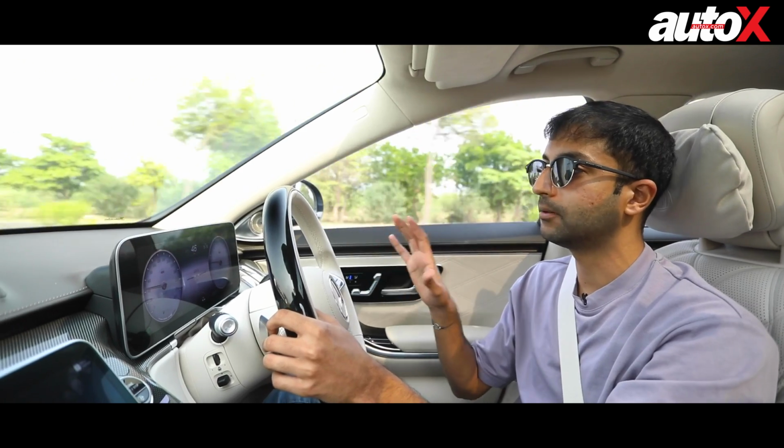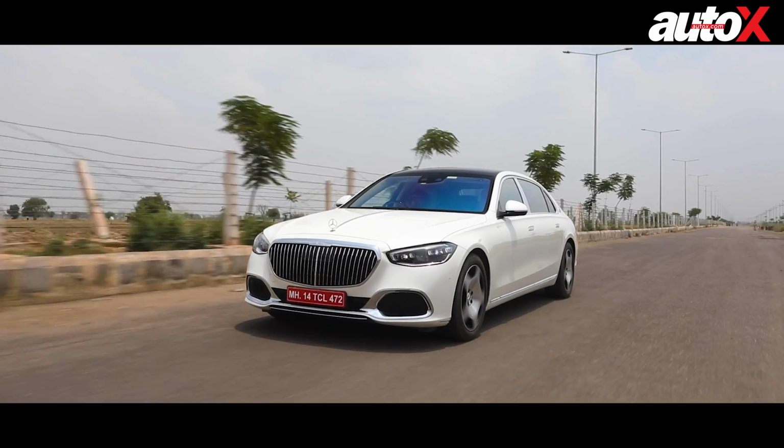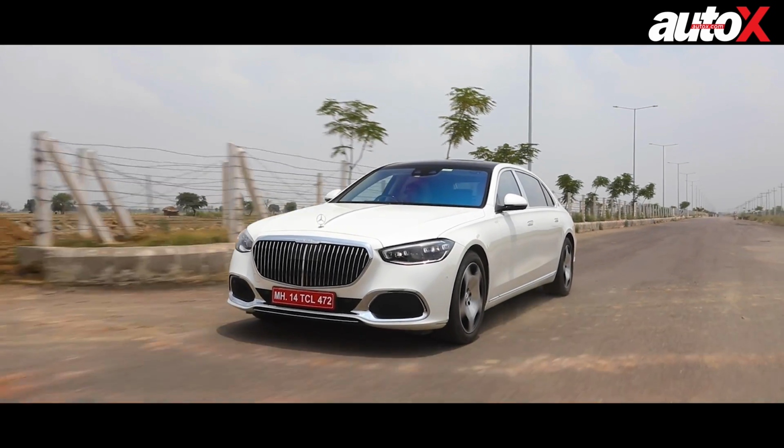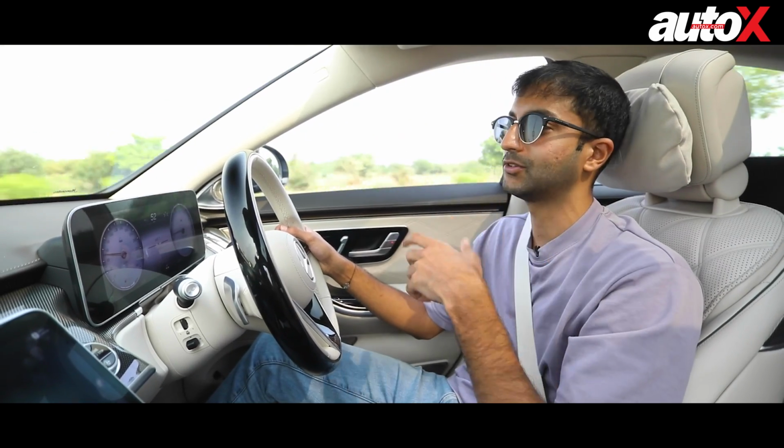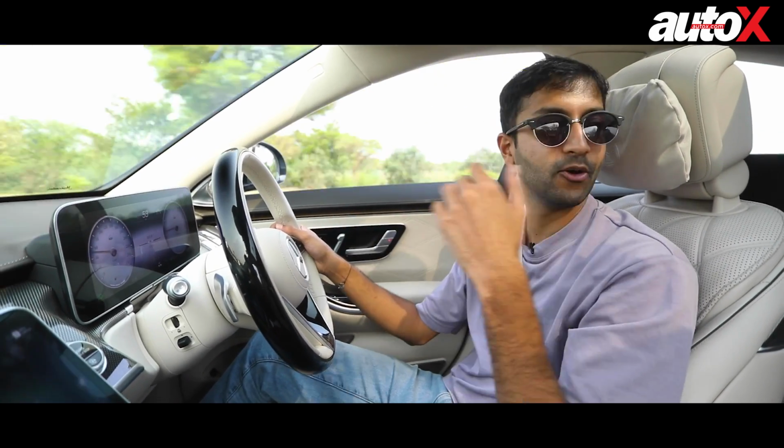I'm right now in the Maybach driving mode. In the Maybach driving mode, it basically dulls down all the engine responses, making for maximum comfort for the passenger at the back, which is Shivank right now. Shivank, how comfortable is it back there?